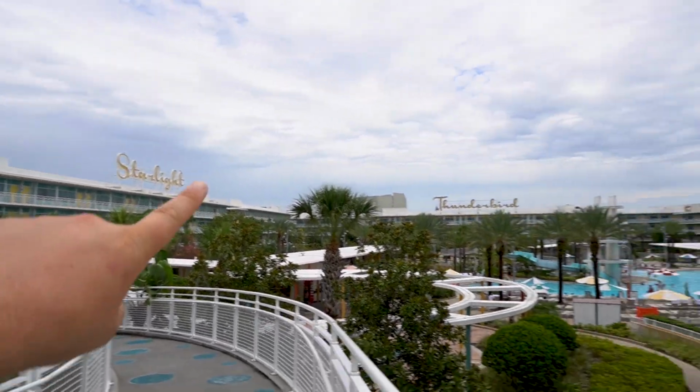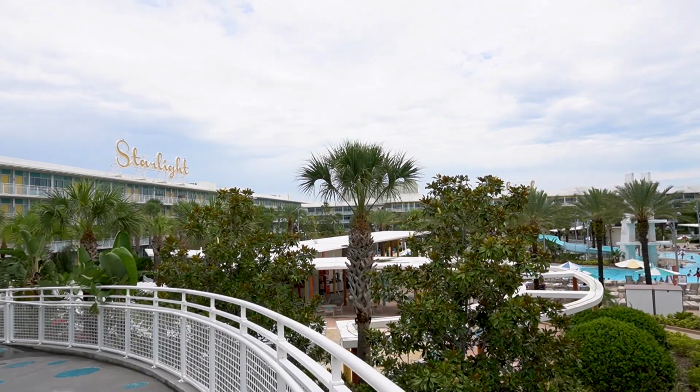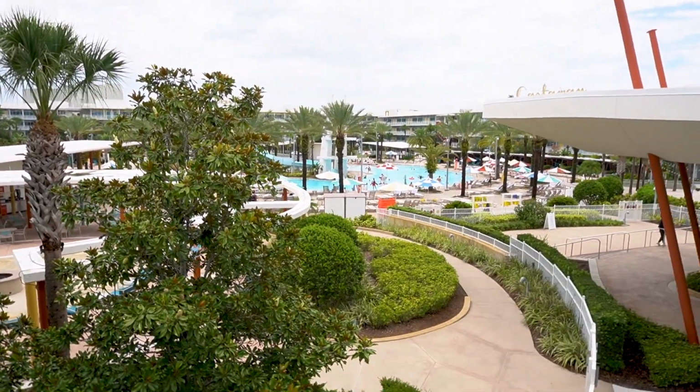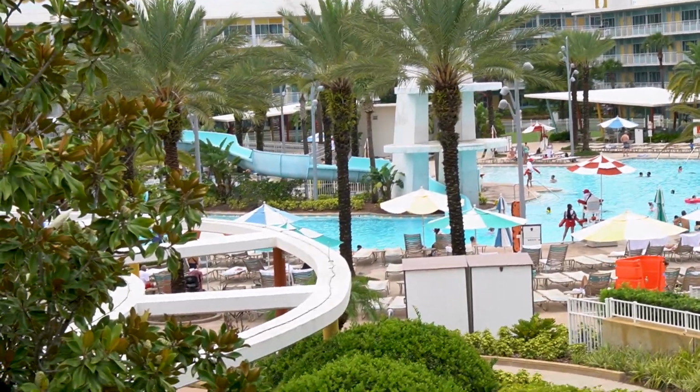So you have the Starlight, Thunderbird, and Castaway rooms, and it looks like these are traditional style where you go from the outside to in. I think these were built first, but as you can see, the water slide, like we were talking about earlier, we saw the water slide sign. There it is right there.